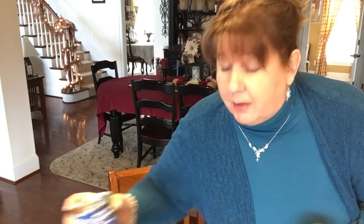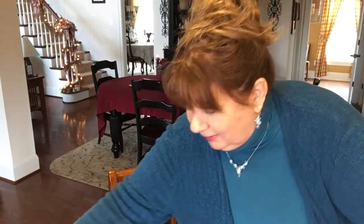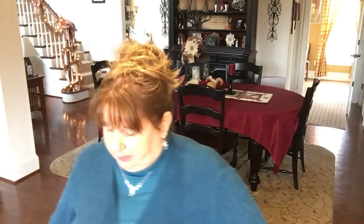Excuse this outfit too, you guys. You guys have seen this outfit about 50 times. I don't have a ton of winter clothes and I didn't want to go out and buy more because I just don't want to spend the money to do it. So I've been digging in my closet. Anyway, I know y'all are sick of seeing this outfit.